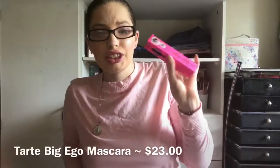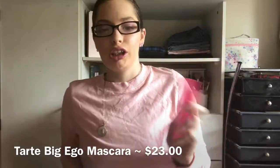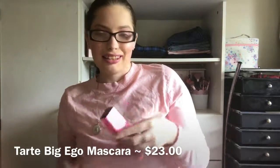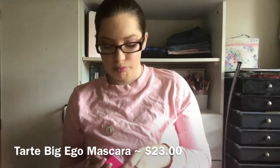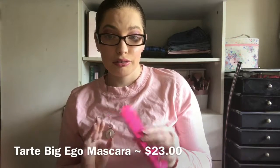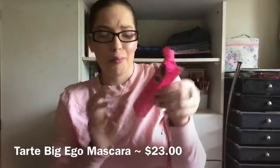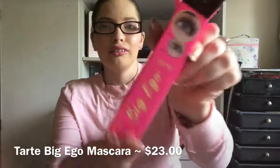Alright, the next thing is from Tarte, the Tarte Big Ego Mascara, which I believe is a recently dropped new product from Tarte. So it's a new mascara. I've tried some mascaras from Tarte. I think they're pretty good. But this is $23. I love the packaging. It's this super bright, neon hot pink, and it's in gold. The Tarte.